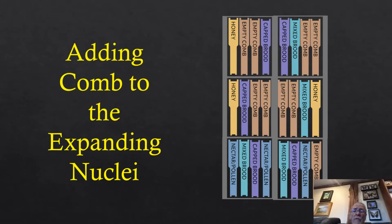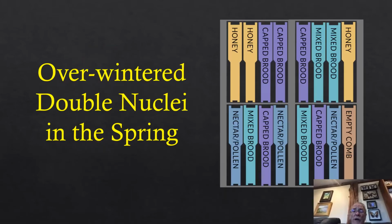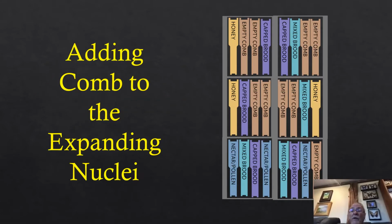Okay, suppose we have this one back again, and we have to put a box of combs on them because they're expanding. Can we just put it on top? Yeah, we could put it on top. What do you think is going to happen to a box of 4 combs on top of this strong nest on a flow? Well, they're going to put nectar in it. Are they going to put brood in it? No, probably not. Maybe some. Some will. Most won't. So instead of just adding comb to the top, I kind of work it into each nucleus colony.